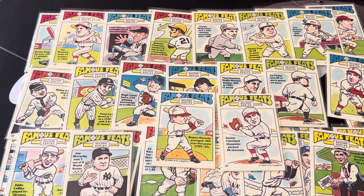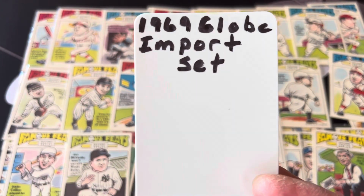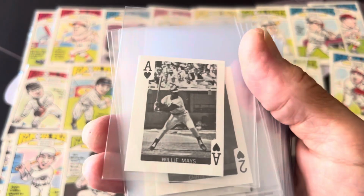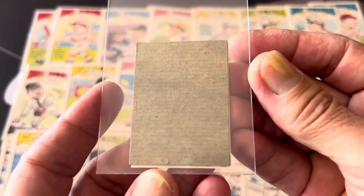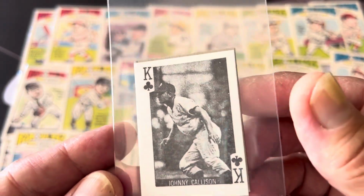The other set of cards that I got from the same dealer, I always try to get a deal if I can. And this is the 1969 Globe Import set. They're literally playing cards, and they were given out at gas stations. This is kind of how they came, with a little thing there. And these are also blank backed.